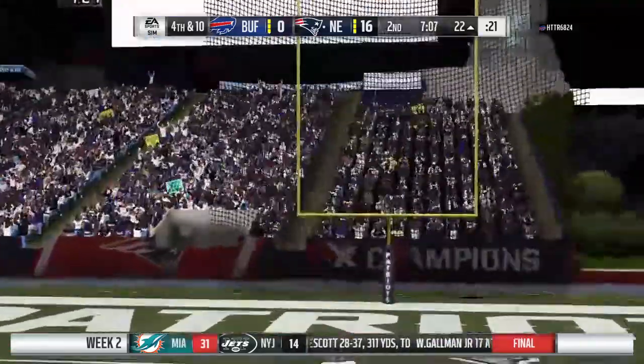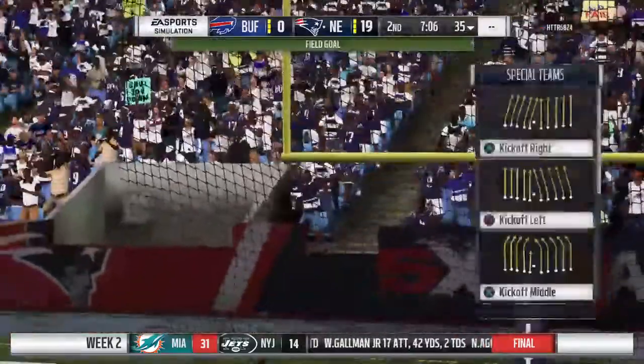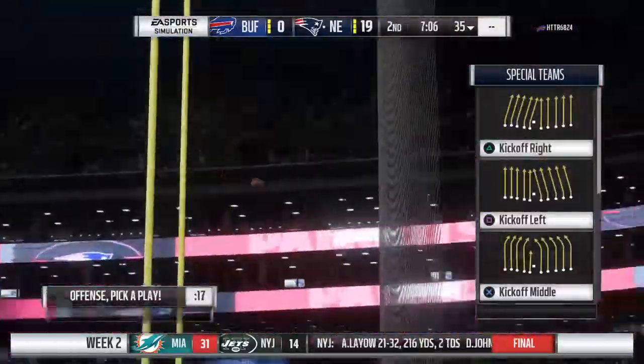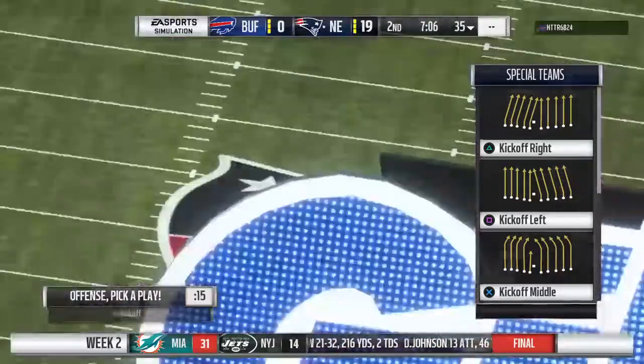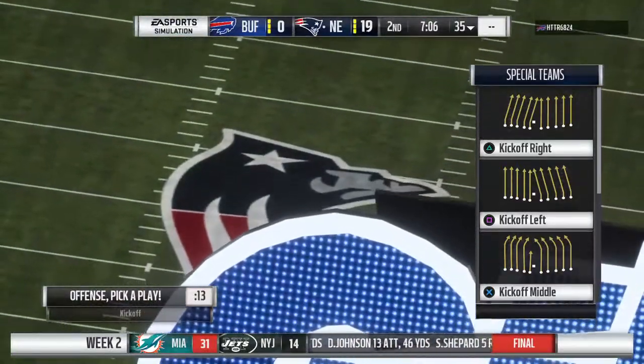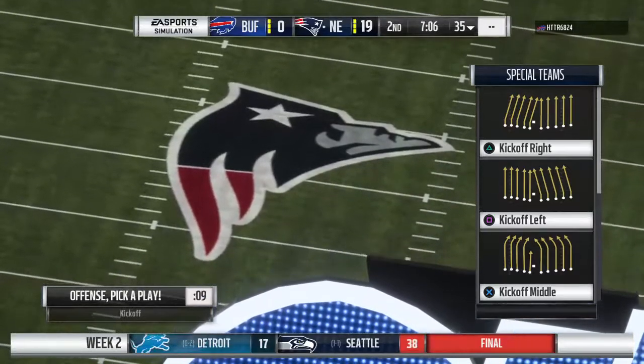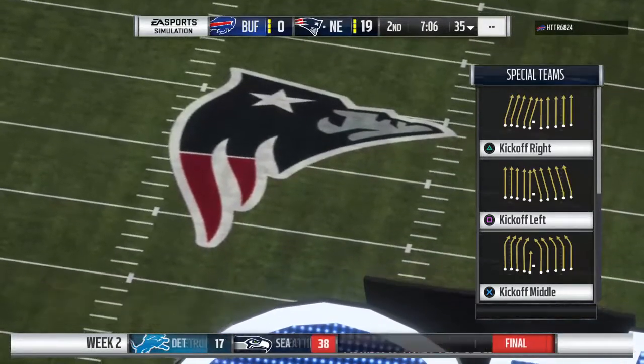And Gostkowski's kick is good. And that will stretch the lead to 3 scores now at 19-0. No problems in the field goal department so far. He's 2 for 2. Pretty reliable here in this game, isn't he? And to me, that bodes well for them. If they need him late in the game, his confidence should be sky high.